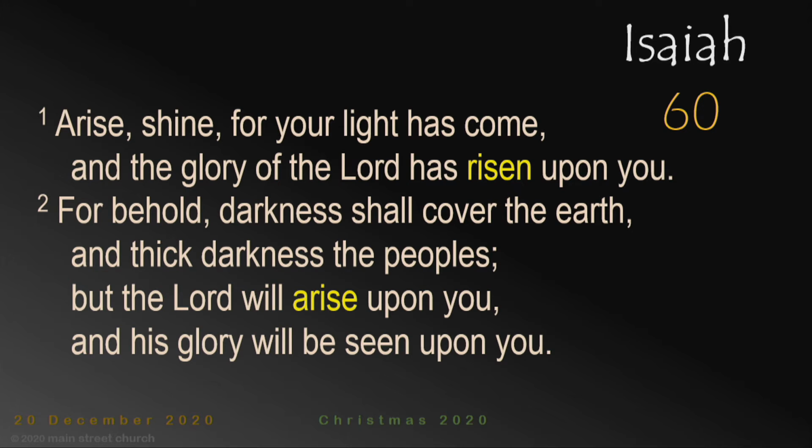Arise, shine, for your light has come, and the glory of the Lord has risen upon you. Every time you see risen in the Old Testament, think of something rising in the heavens, like the morning star or the sun or whatever. Think of that. Think of the dawning of a new day. That's what he's talking about. That's the dawning of a new day. The glory of the Lord has risen upon you, just like a sunrise. For behold, darkness shall cover the earth, and thick darkness the peoples, but the Lord will arise upon you.